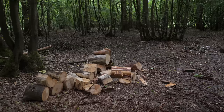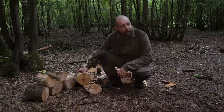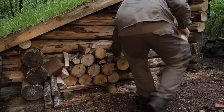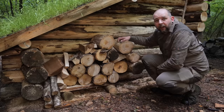There's still quite a lot of clutter around here. I've got some boards and offcuts over here, and some boards and offcuts over here. And over here are the offcuts of the full logs, which is obviously going to be good firewood. So I'm going to get it out of the rain, put it under the side of the shelter. And I can process this later.